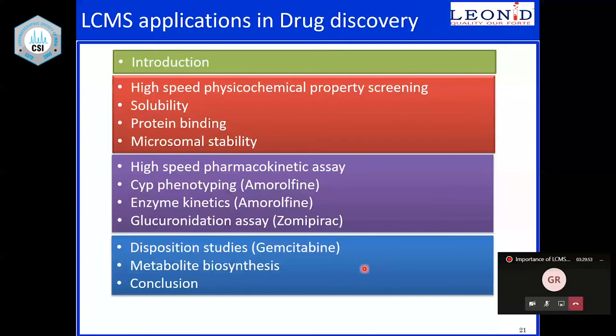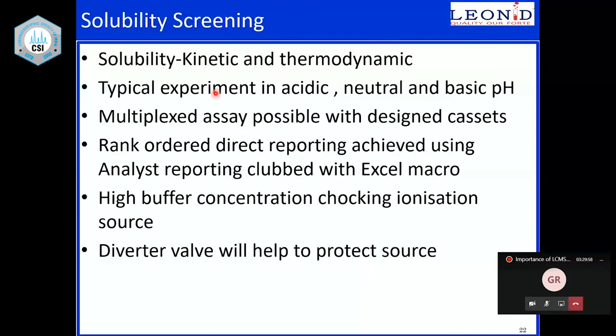Okay. So for solubility screening, two kinds of solubility will be studied: one is the kinetic solubility, another is the thermodynamic solubility. The typical experiment is, in acidic, neutral and basic pH, you put the molecule and incubate it for, let's say, 2 hours, 3 hours, half a day, and standardize that. Then you take the supernatant and do the analysis: how much drug has come in the acidic medium, how much in neutral medium, how much in basic medium. Based on that, you can determine the nature of solubility of that molecule. That information will be utilized for further experiments.